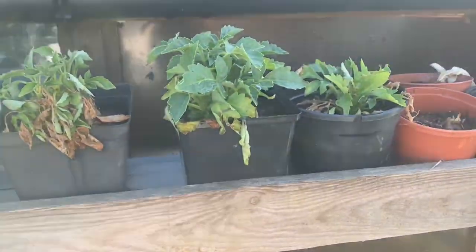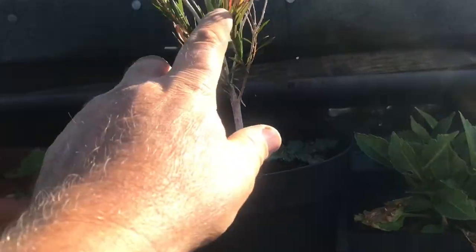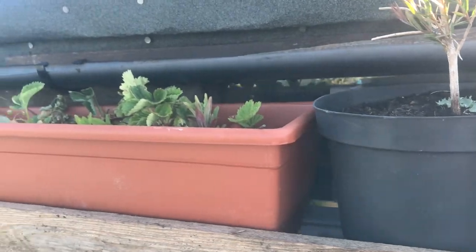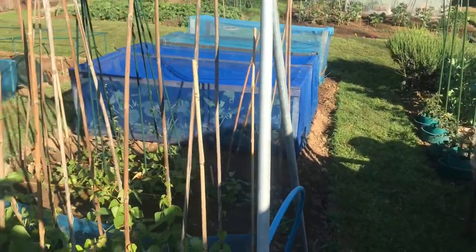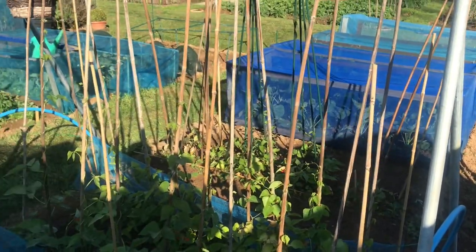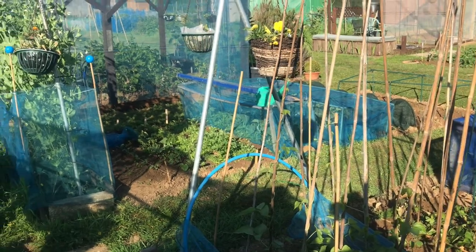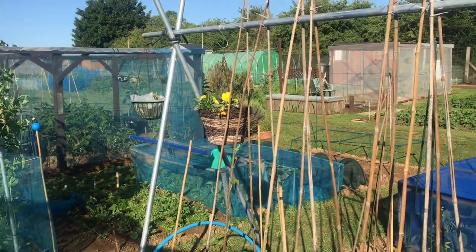The dahlias really need potting on. And the bottle brush is coming out now, which is good to see. So everything is looking really, really good. It's just had a bit of a water, but it is only 7 o'clock in the morning.